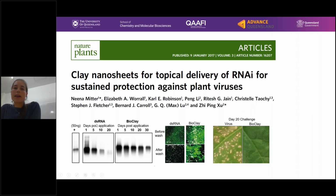With the naked RNA, when it was just applied on its own, the RNA was degrading after 5 days. There's a very faint signal, but this is all starting to degrade. When the RNA was applied together with the nanoclay, and we actually call this bioclay, bio is referring to the RNA component, and clay is referring to the clay nanosheets, the RNA could still be detected after 30 days.